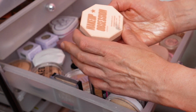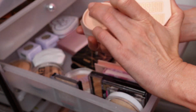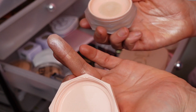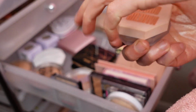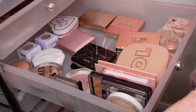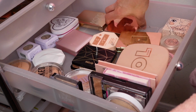And then we got Makeup Obsession. Again, another great one. It's a loose highlighter. Makeup Obsession makes some great products. This one is blinding as well. I mean, my hand is covered with all that stuff now, so you can't tell, but take my word for it. This is amazing. Makeup Obsession Shimmer Dust Loose Powder in the color Champagne. It's a good one too.